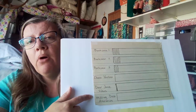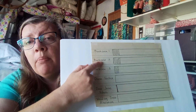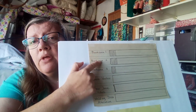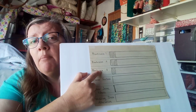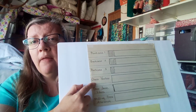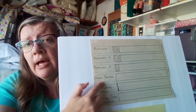This will be my progress. So these are the active projects that I'm working on, and this one I've separated out the bookcase quilts. So this way I can see, oh, I've got more things done on these, but I need to look to see why I'm a little bit behind on that. Maybe it's more images that I need to print, or fabric that needs to be cut. And then this one, the chest vortex, I haven't even started that, so that's empty.